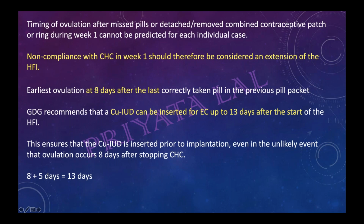If we expect ovulation at the 8th day, the copper T will usually provide protection up to 5 days after UPSI, or unprotected intercourse. So if we add 8 and 5, that is 13 days. You will find in the guideline that if the patient is taking CHC correctly but has now missed it or delayed it, then from the last pill she has taken, until 13 days, she can be offered an IUCD as contraception, because implantation will usually occur 5 to 6 days after ovulation.